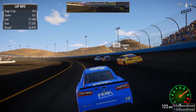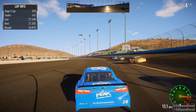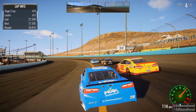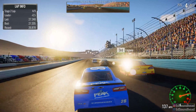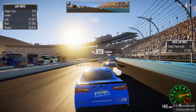Hey, you know what else this is? This is also the final race of the old Phoenix. Because when the NASCAR Cup Series and I guess Truck Series comes here to this race in real life later this year, they will be under the new configuration where the front stretch will now be the back stretch, and the back stretch will now be the front stretch. So I'm very excited actually to see how that goes.